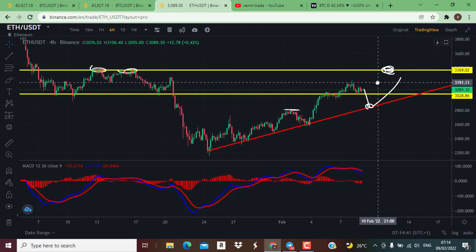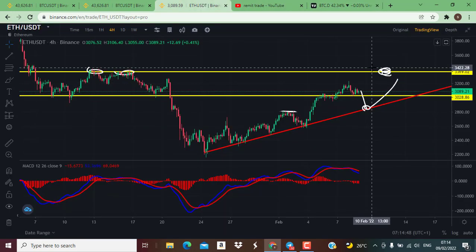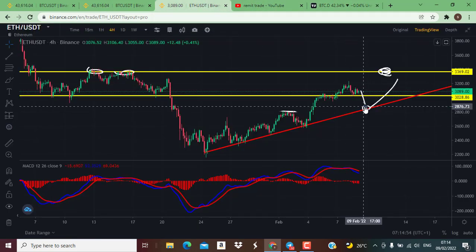All this will be controlled by the Bitcoin dominance chart right here. If the market breaks out, then Ethereum is going to move far way up. If markets go back right down from this area, then also we should expect ETH to go back right down as well.